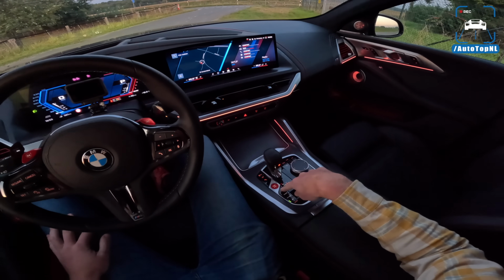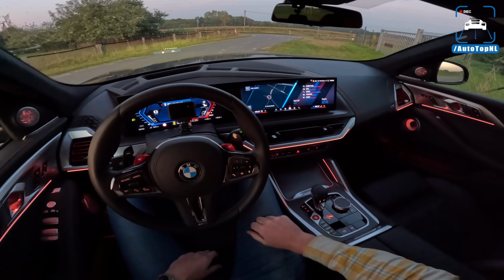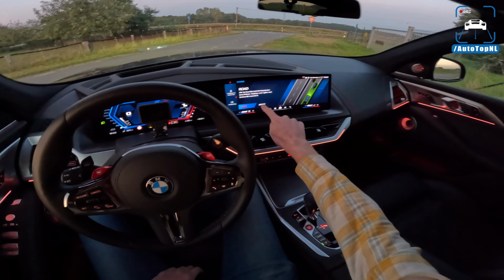So we're going to go for M1, which is our sporty setting. Put the gearbox in drive and let's go.